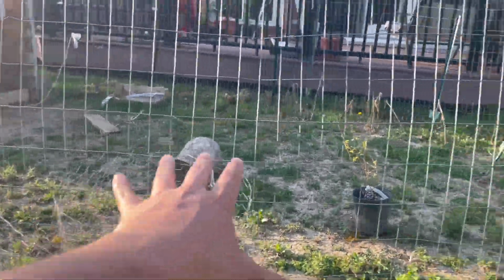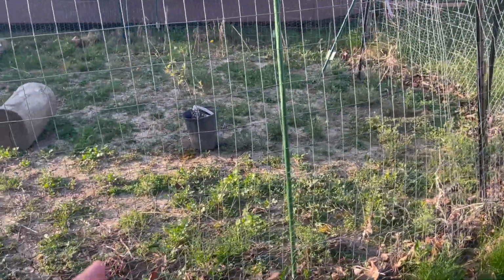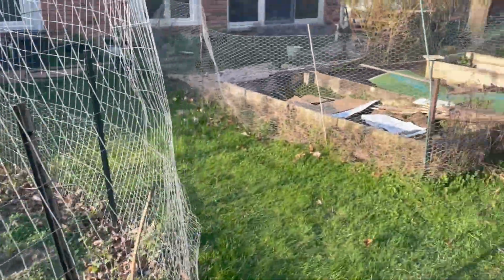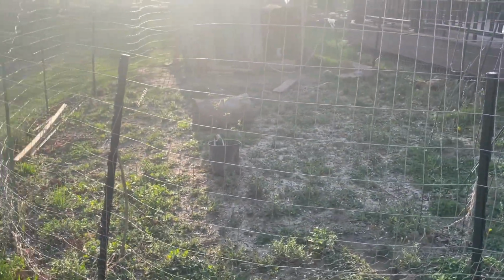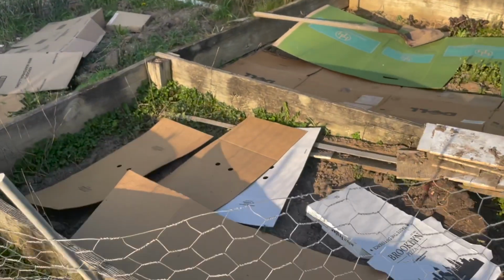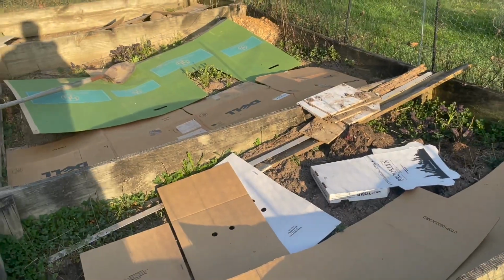This is succession right here, what you see. It will be regenerative agriculture once we're producing berries, blueberries, raspberries, and whatever else we decide to plant over here on these beds. Then you could call it a regenerative farm. But right now, this is ecology. This is a managed ecosystem. And this is increasing the health of soil by tilling it, by throwing organic matter in there.